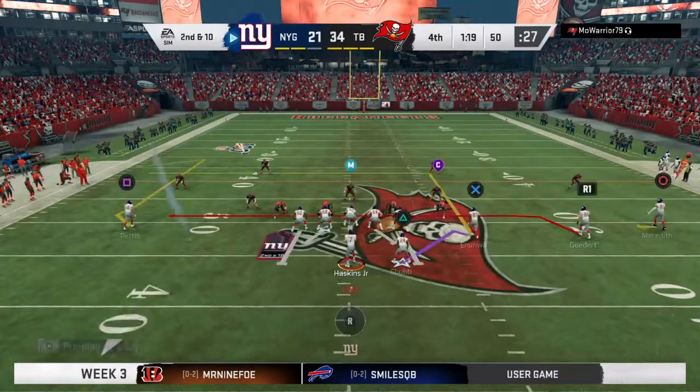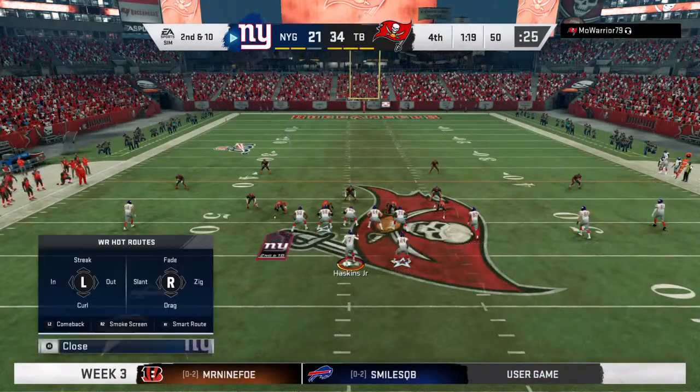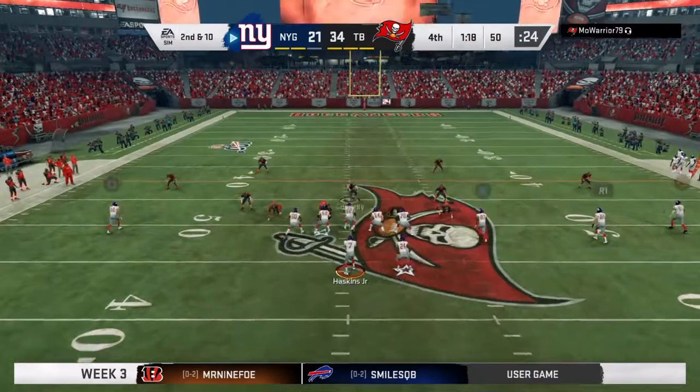Give me that ball, Troy. Give me that ball.